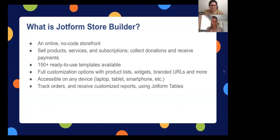And the topic at hand today is Jotform Store Builder and how we all work together in this no-code storefront. This was a product that Jotform launched last year, and it essentially helps anyone sell products, services, subscriptions, receive payments, even collect donations. We have over 150 ready-to-use templates available and full customization options. So those could be widgets, integrations, product lists, branded URLs, many other options. It is accessible on just about any device, whether that's a phone, a computer, or a tablet, so available from your desk, on the go, wherever you are. And we have a lot of different options for you to track orders and receive customized reports using another of our products, Jotform Tables. As we go through this presentation, we will talk a bit more about how to connect to both Mollie and ActiveCampaign. But at the moment, to dive a little bit deeper into Jotform Store Builder, I'm going to hand the reins over to my colleague, Morgan.